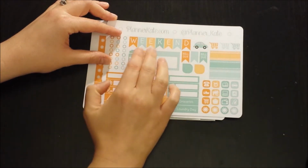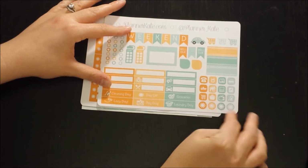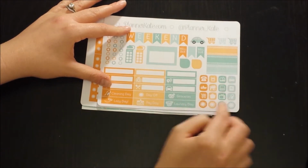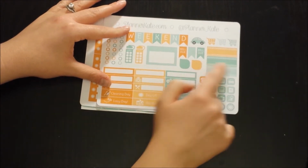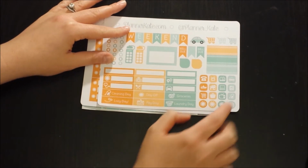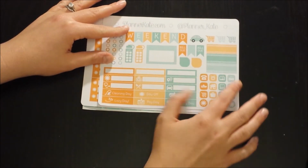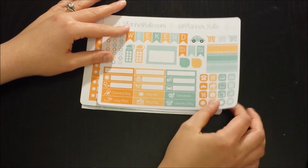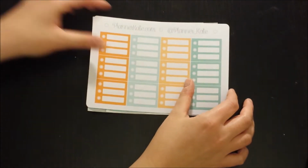It still has the weekend banner, but I do like she's using smaller icons, which I actually like a lot. I think they're a lot better size, and you could put one right in a double dot and it would look really cute. So I'm not sure if she's going to be releasing more of the icons or what, but I like the new size of them. And again, I got the bottom bar, three-piece.